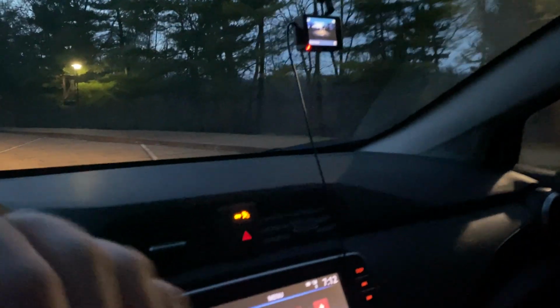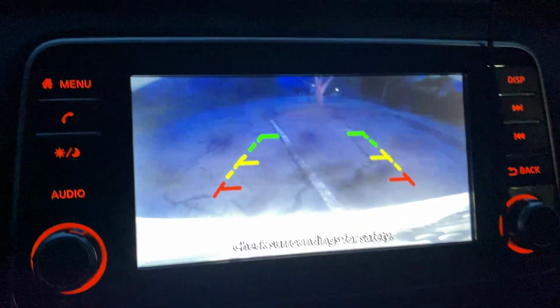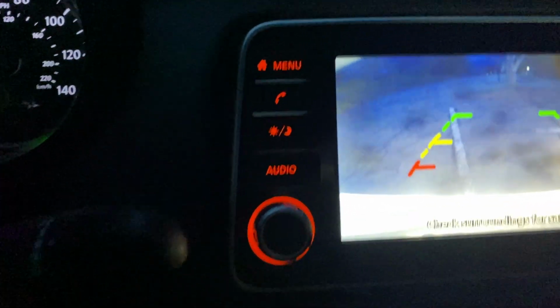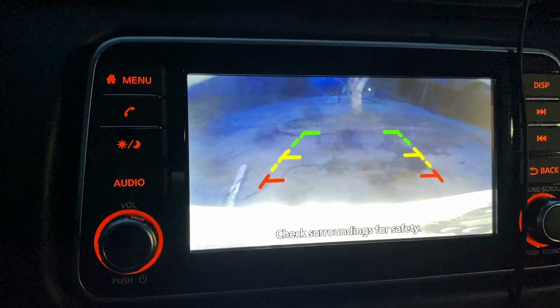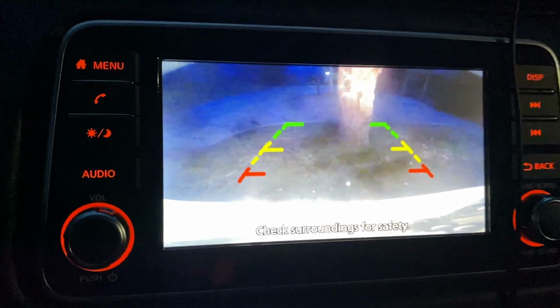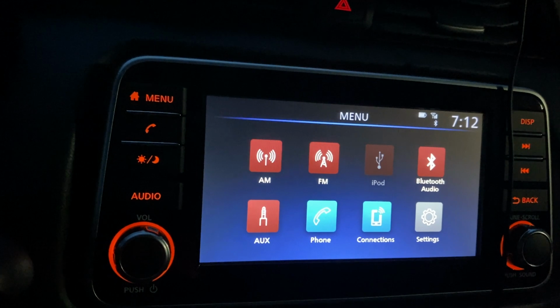You know, here we go. Here's a good place to demonstrate this. So there's a couple trees right there. So I'm actually going to pull in front of this tree here, and I'm going to put it in reverse. You'll see the camera there, but as I start backing up, now my reverse camera is really dirty, and I'm going to start backing up. You can hear it beep at me as I get closer to that tree. So when I take it out of gear, it stops beeping. So that's the other thing.